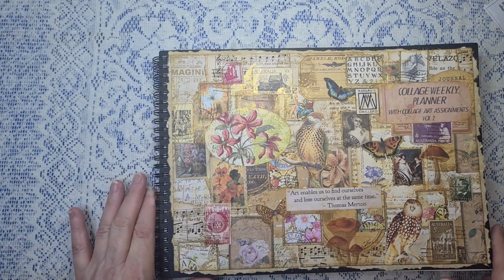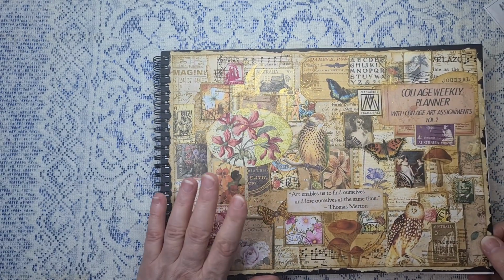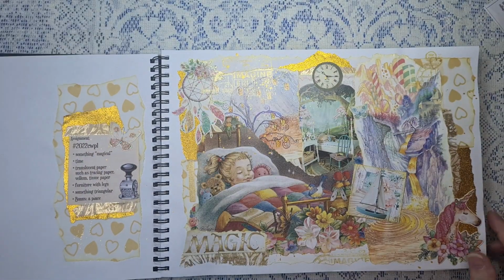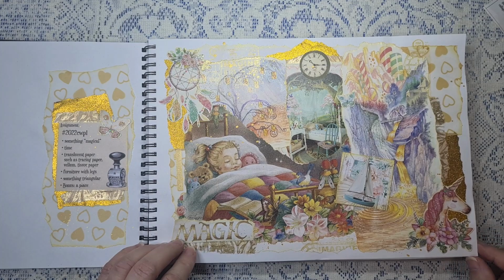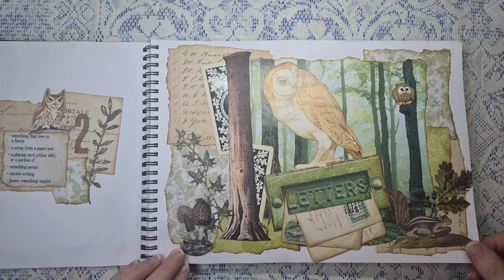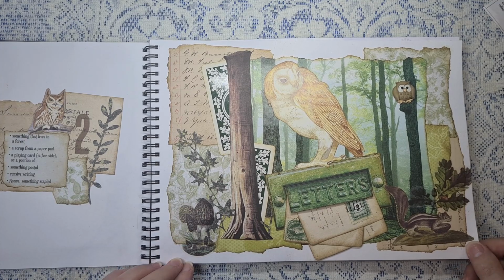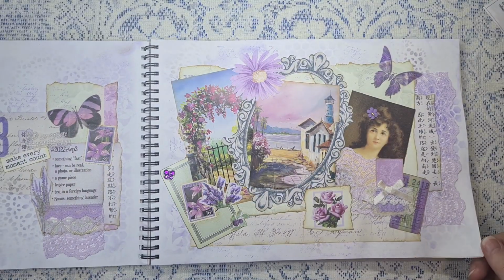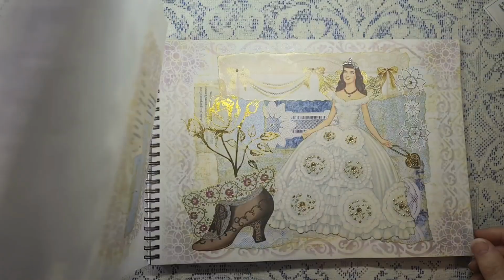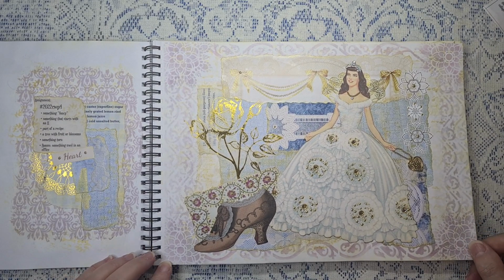All right, let's have a quick look at each week that we've done so far, because this is my masterboard cover, which there is a video for if you haven't seen that yet. This is week 1. I did a magical theme. And week 2 I did a forest theme. Everybody loves my little box, it's so cute. Week 3 was lavender, so pretty. Week 4 was something fancy, so everything on the page was fancy.